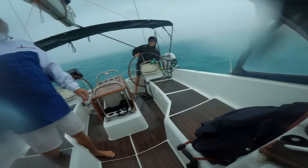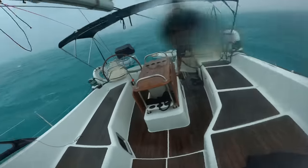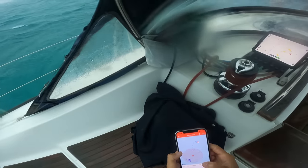Yeah, are we out? The anchor's ripped out again. We're out? Yep. So just give me a sec, we're probably going to hang up. And we're dragging. 71 metres.